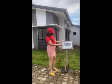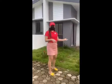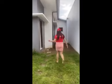And today, ito naman ang papasukin natin. 27 square meter na duplex. 27 square ang bahay, 60 square meter ang lot. So, kung makikita nyo, we have a very spacious here for one car park.